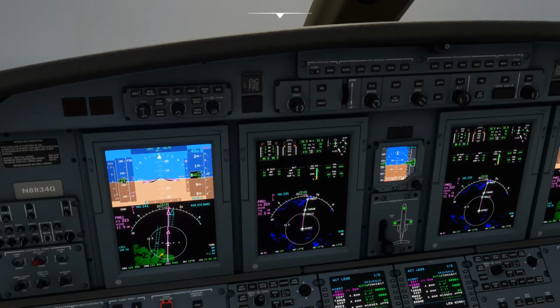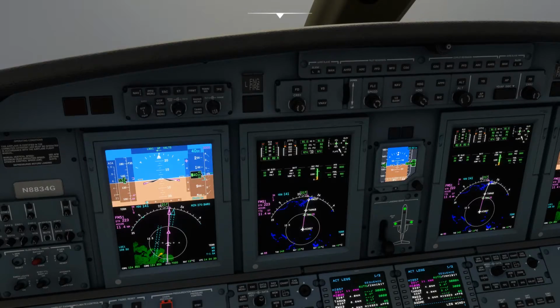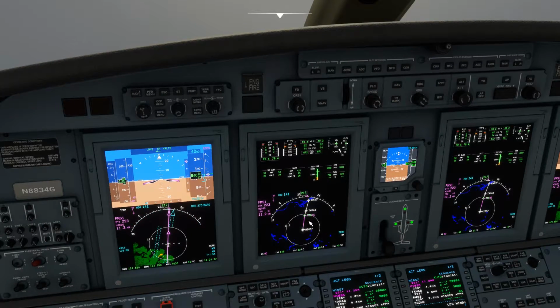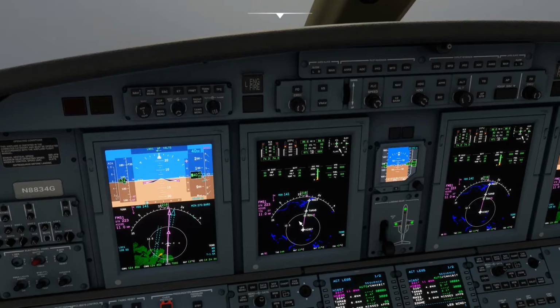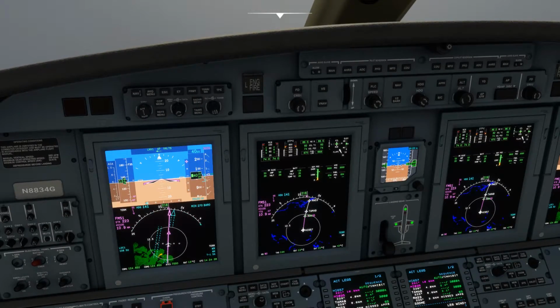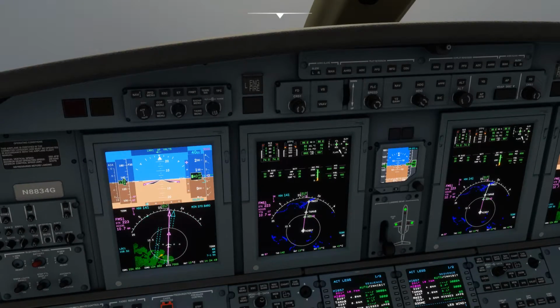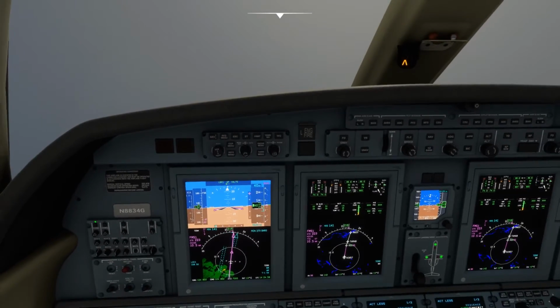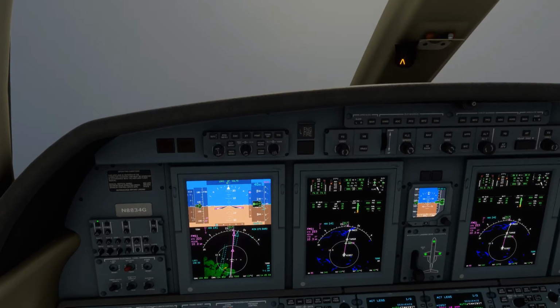Alright, so now we're going down to 3,000 and we're going to be 2 waypoints away from our final approach fix. I think once I hit this waypoint here, once we kind of turn a little bit to get back onto our course, I'm going to go ahead and go into Loc 1 for navigation. Alright, so while we're keeping an eye on things, let's see where we should be going once we touch down.